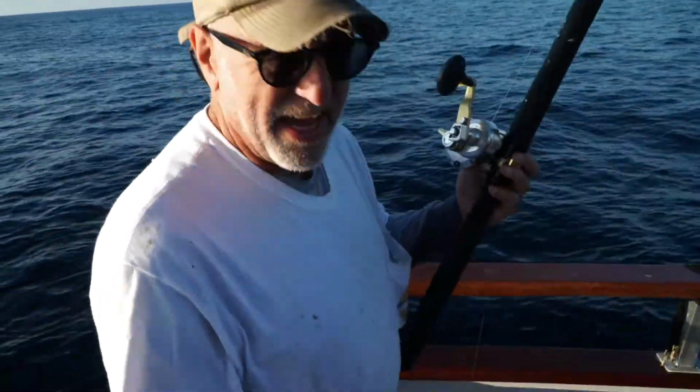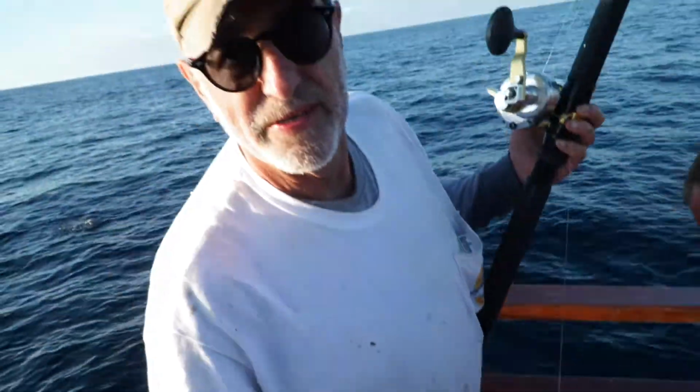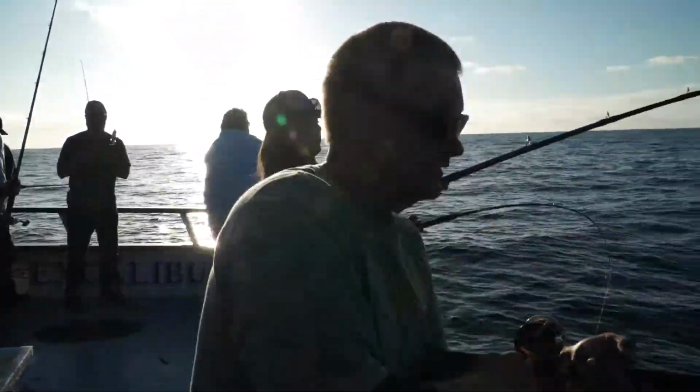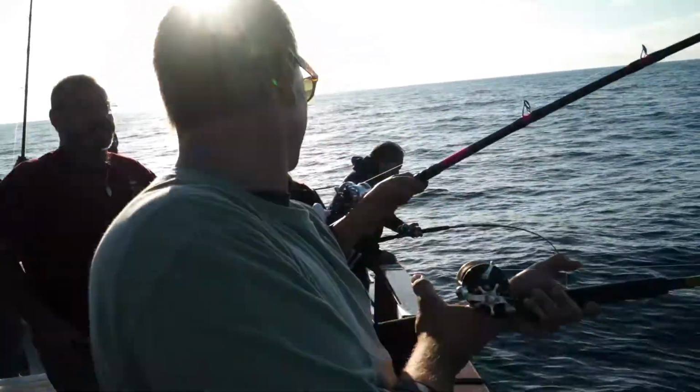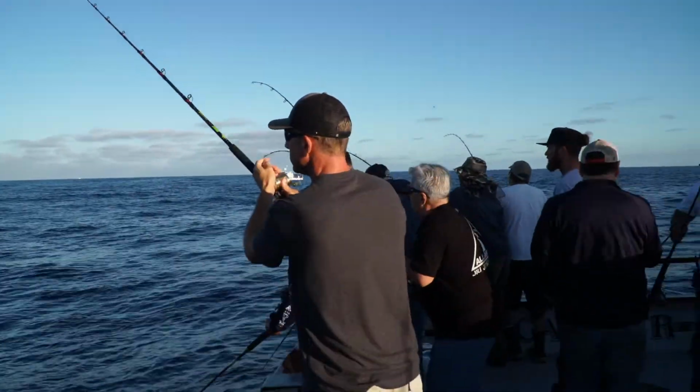Second trip on the Excalibur with Dan. Excellent boat, awesome crew. Couldn't ask for a better trip. Well, they always say that was a kind calico bass reel. Yeah, oh, she's on! Over the top! Over the top! There you go. Patient, guys.